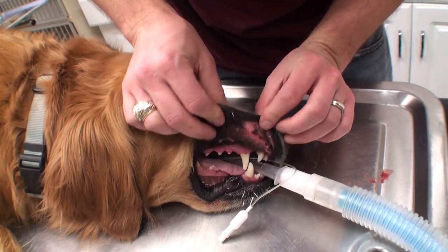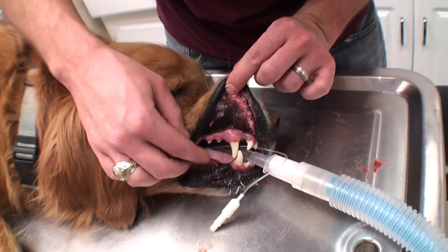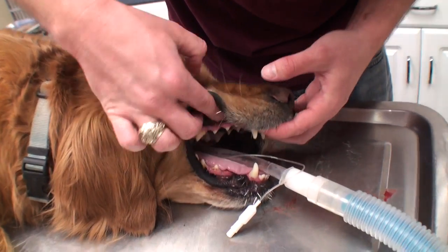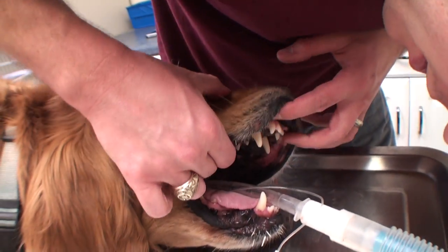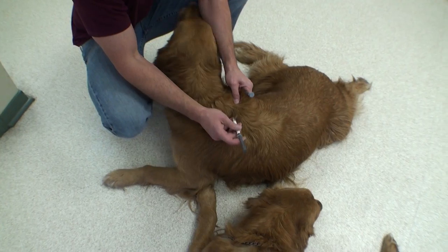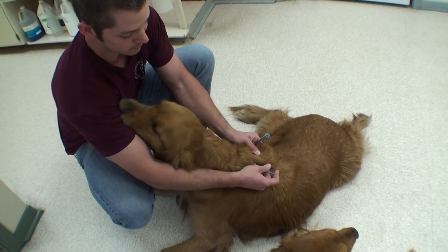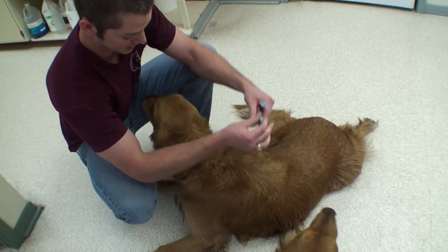All right, Alfie is not nearly as bad. He just has a few in his inside gums here, a lot in his lower lip. I don't see any in his tongue or under his tongue or in his mouth, or in the roof of his mouth like Chipper had, so should make quick work of this one. I know. Good morning. Good boy.